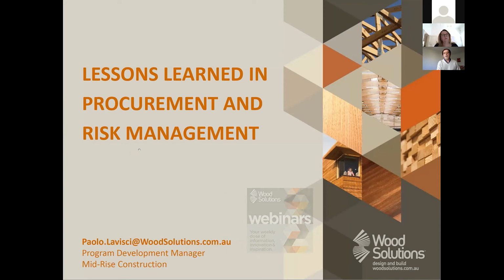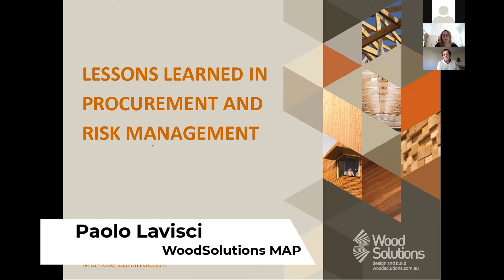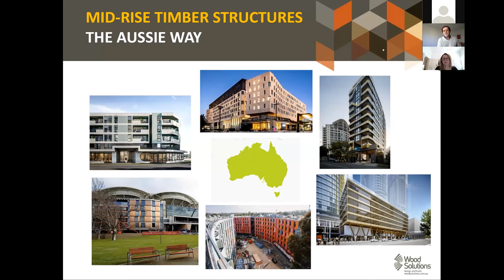I will talk about the lessons learned in procurement and risk management, and this was in my previous activity in Italy, 15, 16 years of design in timber structures, and then the last 4 years here in Australia, which have been exciting times. There is an Aussie way of designing mid-rise timber structure. This is just 6 examples of the 24 that have happened in recent years. And as you can see, they are scattered around Australia.